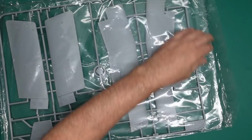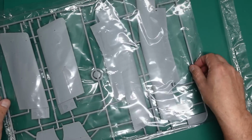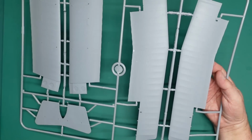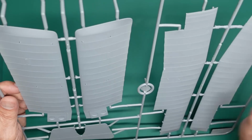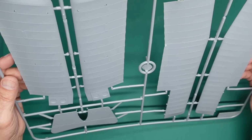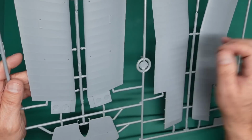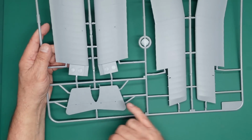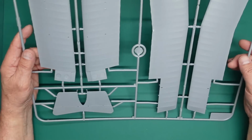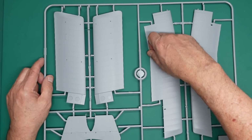I'm sure I can deal with that. Let's have a look. Yeah, very nice indeed. We've got all these little raised areas for the cables to come off. We've got our tailplane there with elevator all in one piece. Tiny bit of flash on the back edge. We've got that bit of damage there on that wing.